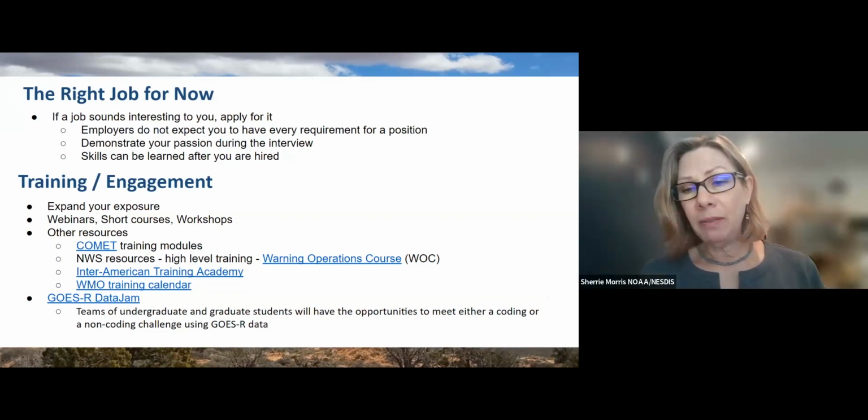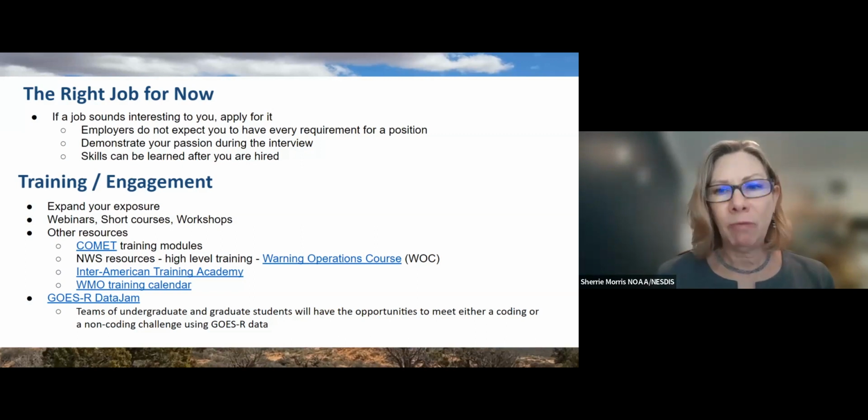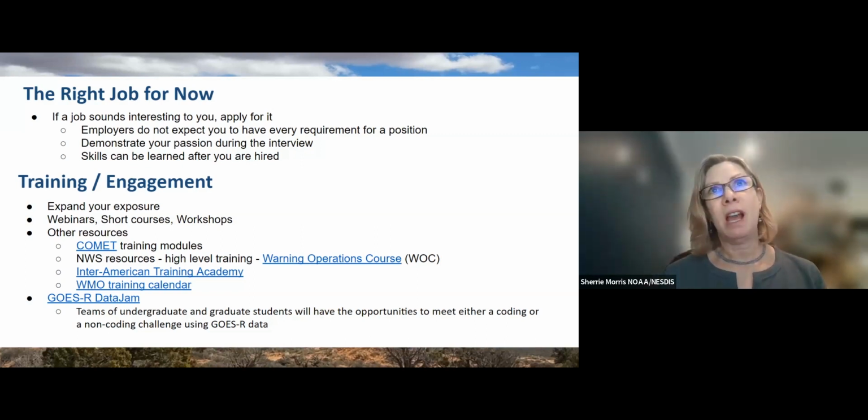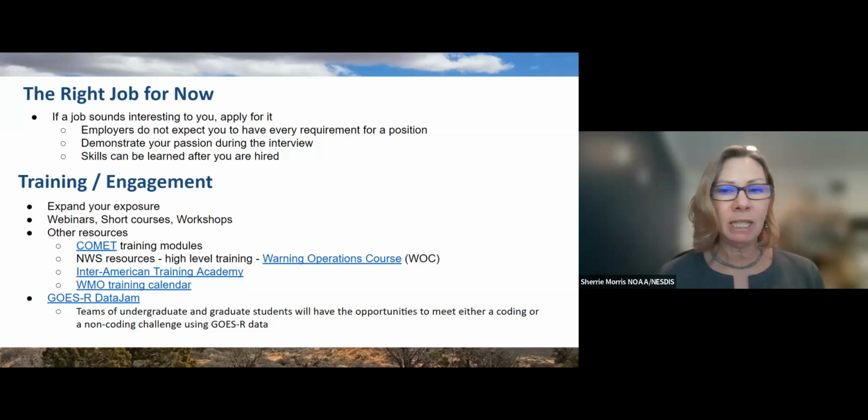And all of these comments about looking for these different jobs, think about this as the right job for now, that this is not the rest of your life. It will set you on a path that you may not understand, or you may see your path. But please go ahead and apply for a job if you're interested in it.